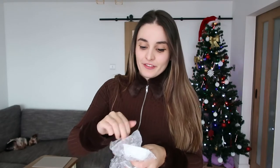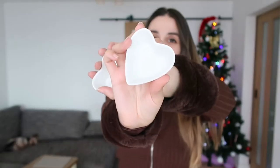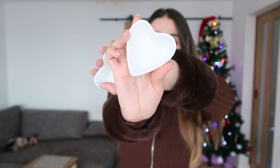Start with the things that I got for the kitchen, and those two thingies are actually very, very cute. They are porcelain saucers, and look how cute they are, heart-shaped, and my thought behind it was that we can put the soy sauce whenever we have sushi inside of them.